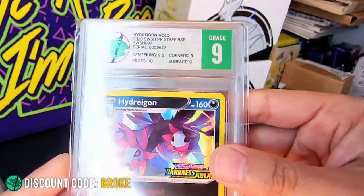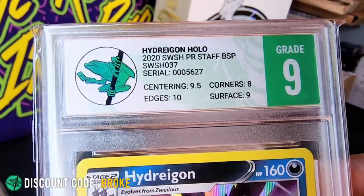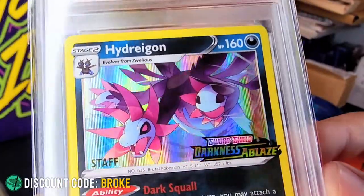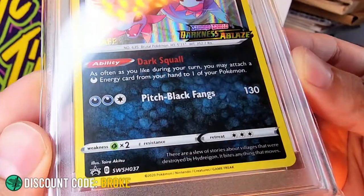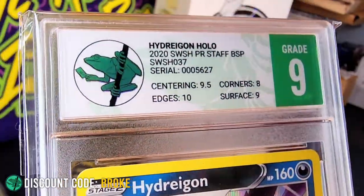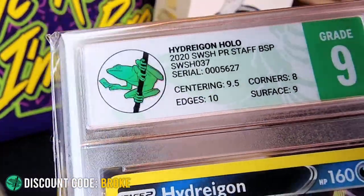We got a 9 for Hydreigon Hollow, a 2020 staff promo card. So 9.5 on centering, corners 8, edges 10, and surface 9. So there's the hollow on it from Darkness Ablaze, the staff stamp card on it. Little close up, you see the Black Star promo on the bottom left corner, and there's a stamp. So there's the hollow that I was talking about. So you can see how it is a beautiful labeling on these.